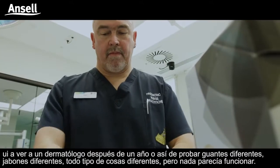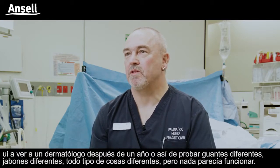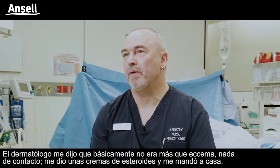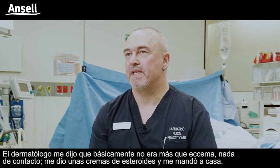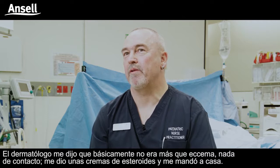I went to a dermatologist after about a year of trying different gloves, different hand washes, all sorts of different things, and nothing seemed to help. I went to a dermatologist who basically said, oh, it's just eczema, it's nothing to do with contact. He'll have some steroid creams and go away.